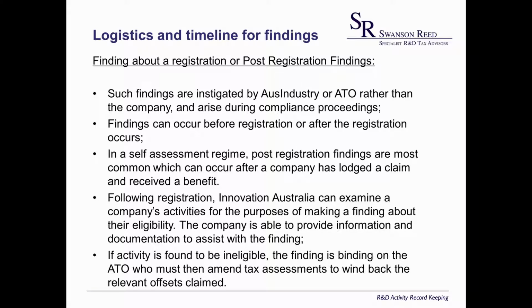AusIndustry or the ATO may also instigate findings that arise during compliance proceedings. Findings to be made by AusIndustry can occur before registration or after the registration occurs. In a self-assessment regime, post-registration findings are most common. These can occur after a company has lodged a claim and received their benefit. Following a registration, Innovation Australia can examine a company's activities for the purposes of making a finding about their eligibility. The company is able to provide information and documentation to assist with the finding. If activity is found to be ineligible, the finding is binding on the ATO, who must then amend tax assessments to reduce the relevant R&D tax offsets claimed.